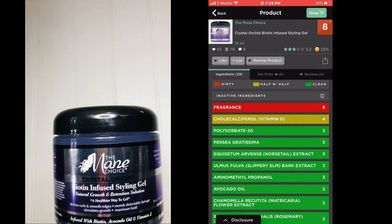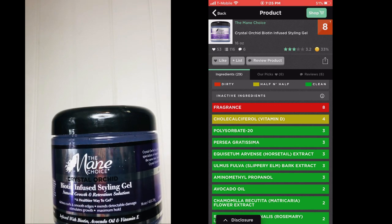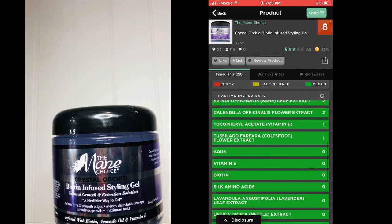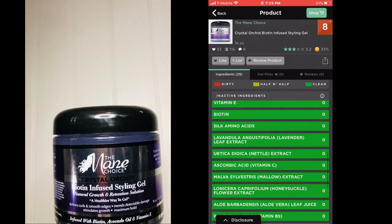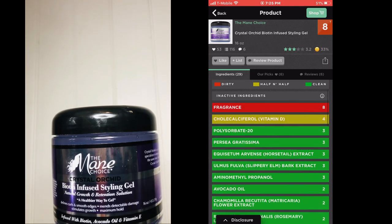All right, next on the line, we do have the gel from the Main Choice. We're going to go ahead and scan that barcode, and it's coming up as a number 8 as well. Again, it looks like there's a fragrance in this, but guys, look at how many products are marked as clean. If you can get past that there is a fragrance in here that's making it dirty, I would say go ahead and use this product.